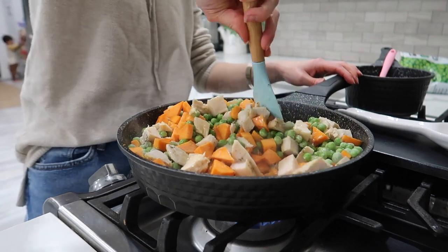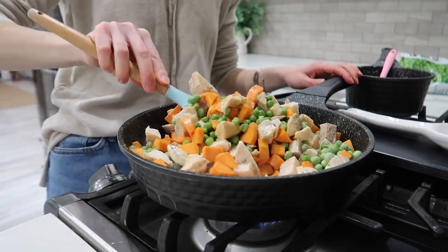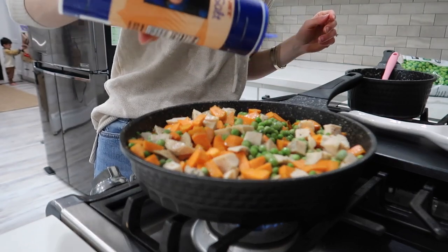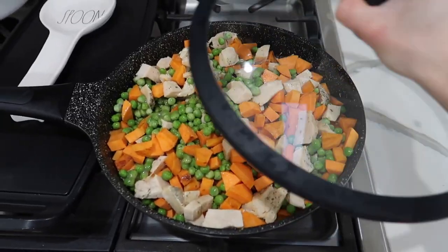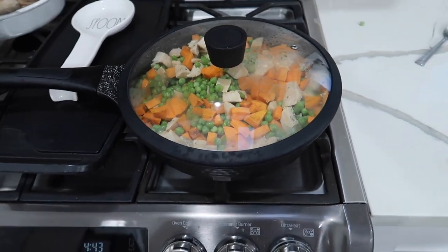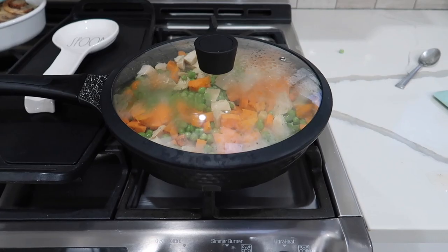So this is almost like a chicken pot pie without the pie part. And then I'm gonna sprinkle some sea salt. And then I'm gonna just cover it, cook it on a low heat, let everything melt all together, all the flavors. And that means dinner will be ready in about 15 minutes. And that took less than 15 minutes to even make, which is amazing.